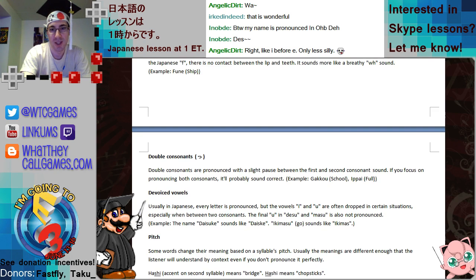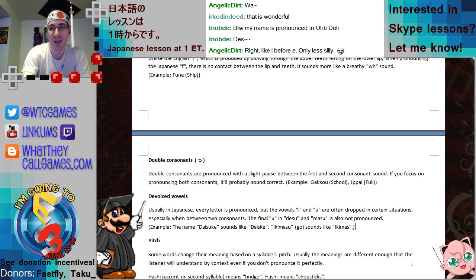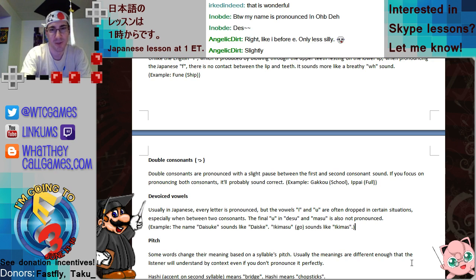Pitch is not as big of a deal as in Chinese, where you have all these different pitches and how you raise and lower your voice changes the meanings. There are a few words like that that I'm really bad at doing examples for, like hashi and hashi for bridge and chopsticks. I'm really bad at doing this, honestly, but there's a slight difference, but usually you can just tell by the context of the sentence.